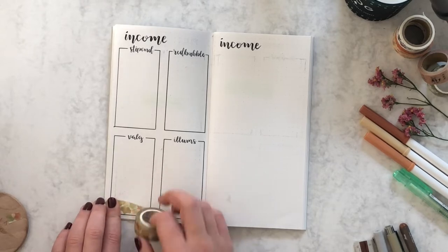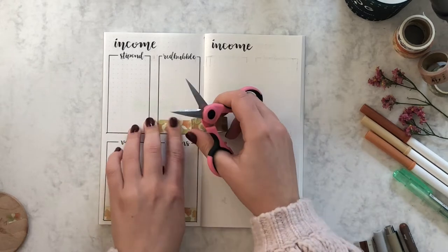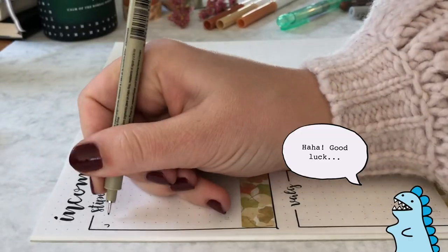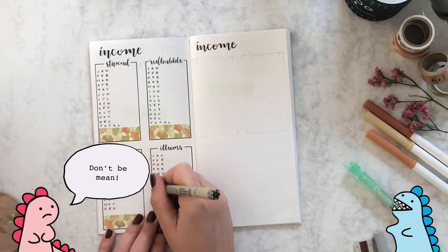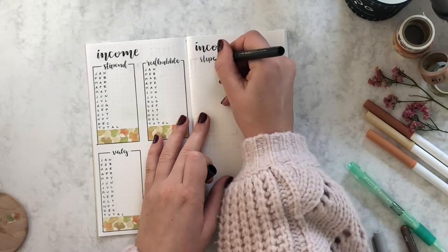And then on the right side, of course, I don't yet know what kind of income I will have next year, but hopefully I'll be able to get a job when I complete my master's degree. So for now I'm just making two boxes for the regular income I will have this winter, and that's it.